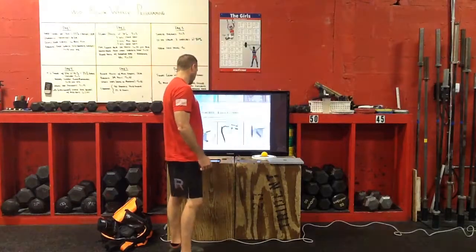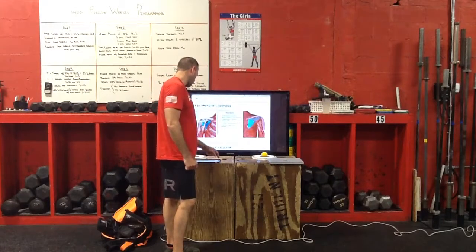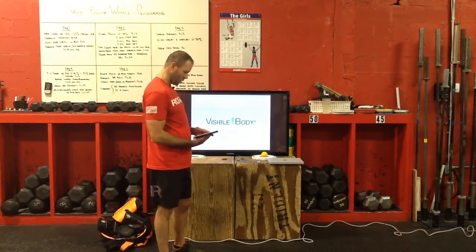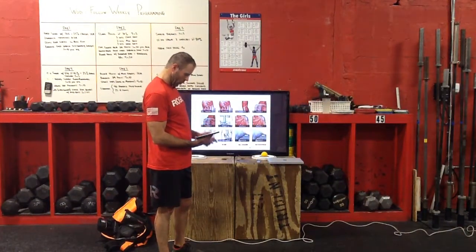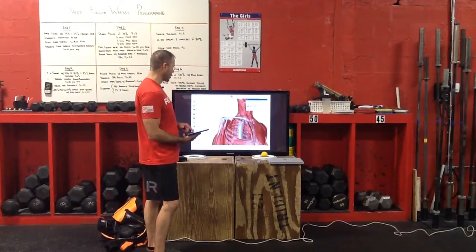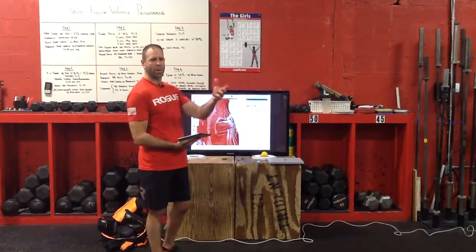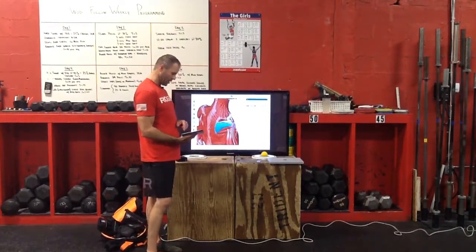So we can look at some of the anatomy here and pull the Visible Body app up so we could actually see it. Okay, so when we look in at the shoulder itself, you can see there's a lot going on here. In this app, we've kind of taken a lot of things away so we can look into the joint. We can see the rotator cuff in the back here. Okay, this muscle here.